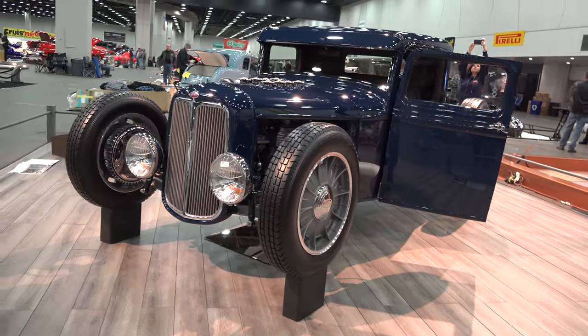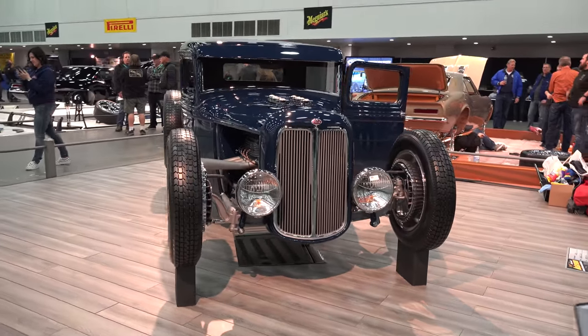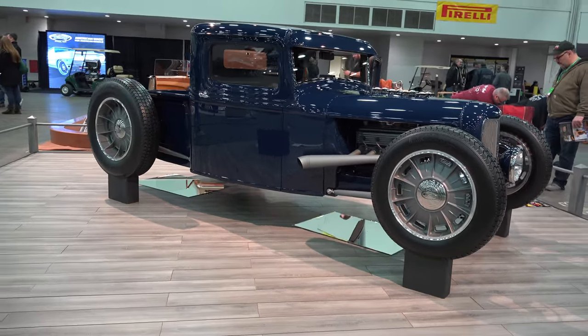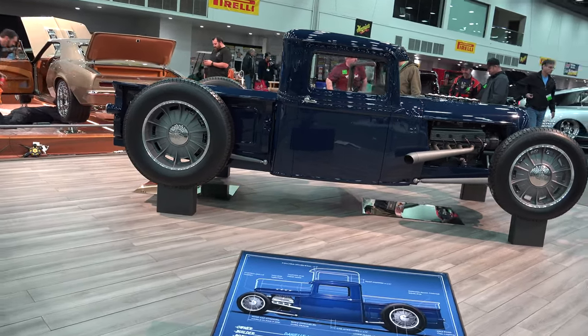Jason, thanks so much for giving me some time today. Hey, how are you, Scotty? Good. Tell me about this truck you built. Well, so far this is the most special build that I've ever been allowed to do. Had just the greatest client that you could ever ask for, Danielle Lutz. This is her truck. It's a '34 Ford pickup.